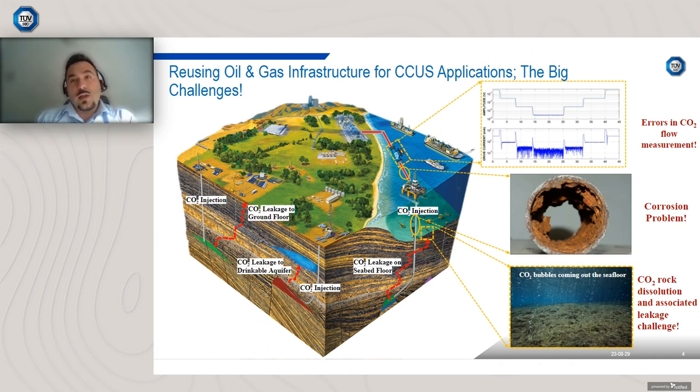And the first one, and one of the most important ones, is the errors in the performance of flow meters and the errors in the CO2 or hydrogen flow measurement. As you know, it's very important to measure CO2 and understand how much CO2 we capture from power plants, or let's say blue hydrogen production units, potentially in the future, and know how much CO2 we are going to store into the geological formation. So that's why flow measurement is key for us. CO2 flow measurement is very important for us.